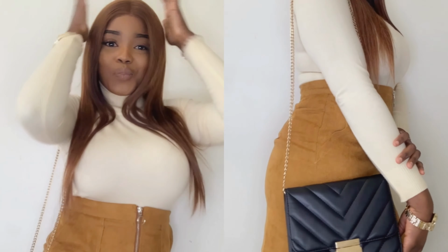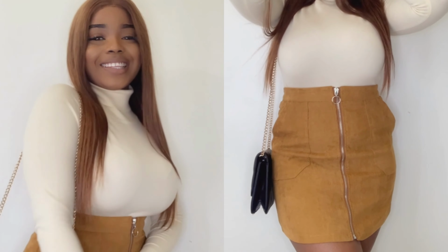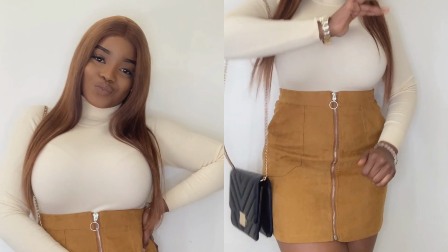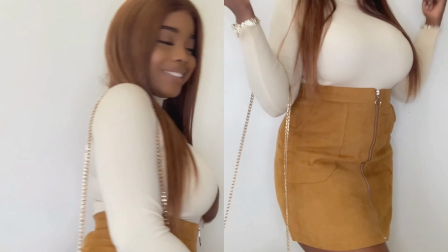Outfit two, I paired up the corduroy skirt with the sweater top again and a black purse. And you know, this is giving me, I want to go to Paris, like, comment ça va, people? And you know, it's all French vibes for me. I wish I had a beret, that would be perfect.